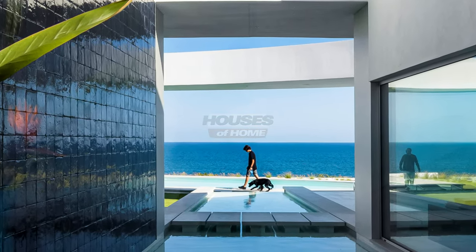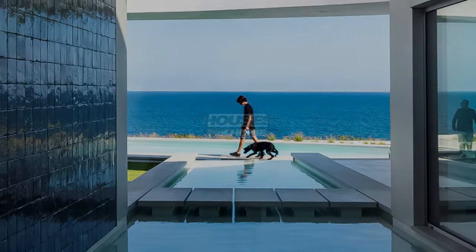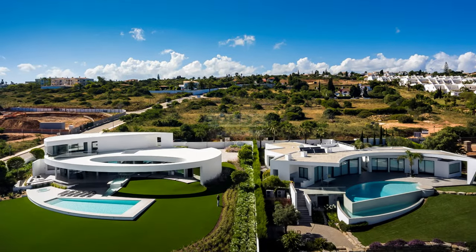What sets this beachfront house apart is its ability to connect, not just with its coastal surroundings, but with the neighboring houses on the sloping land.